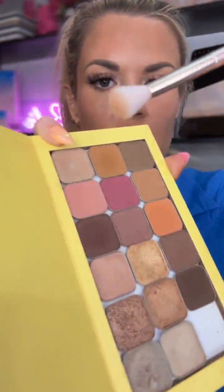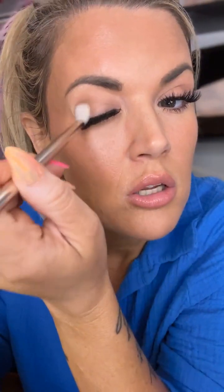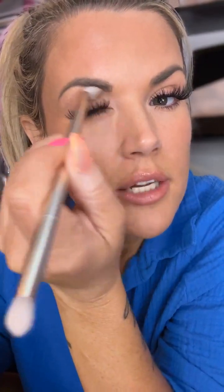Okay, so I'm going to start my eyeshadow with Chai. Chai is a neutral base color. I'm using the eyeshadow brush and I'm going to tap this all over the lid. This is where a lot of people panic because they think they can't do eyeshadow because they don't want to look like a family of raccoons got them. So I just dust this all over the lid.